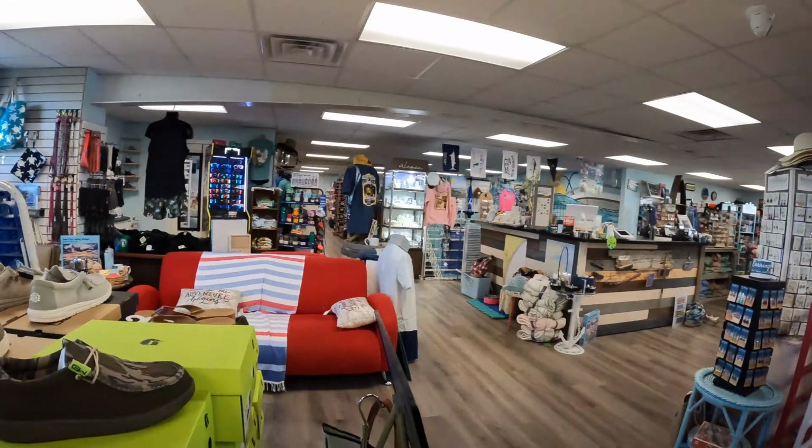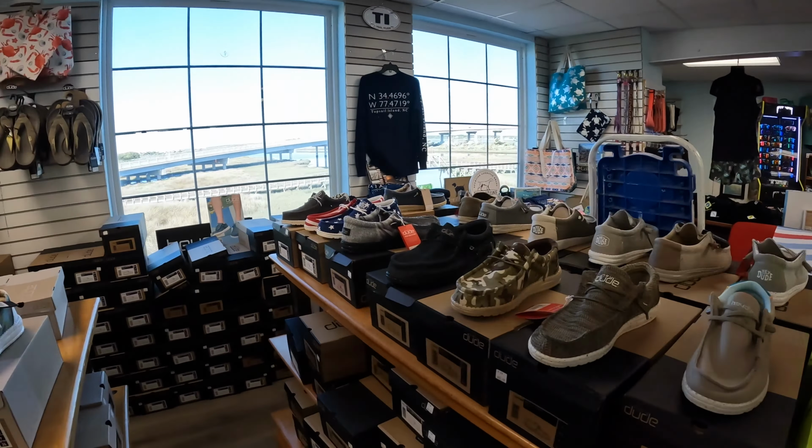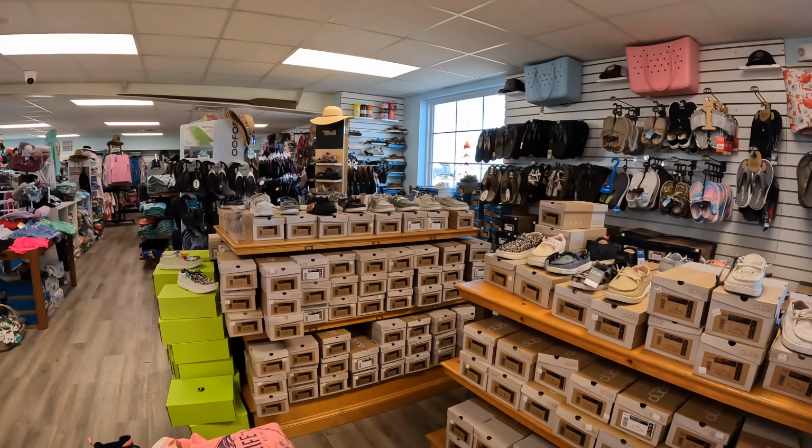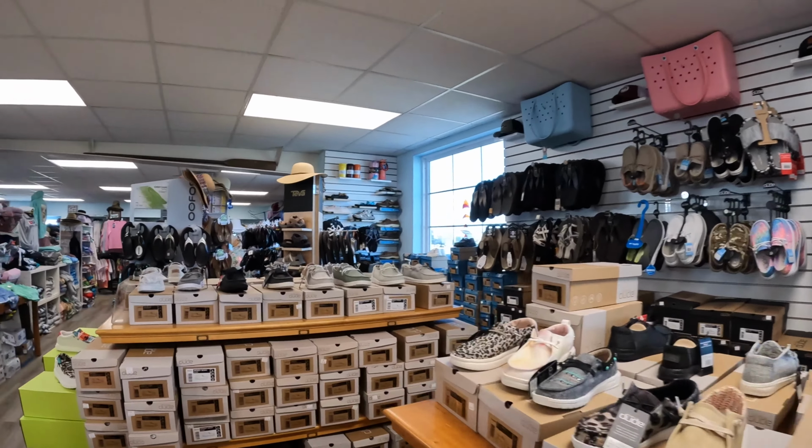So much jewelry. And something that I just figured out, they have a huge selection of Hey Dudes, y'all. If you've never had a pair of Hey Dudes, stop what you're doing, go to the store and buy yourself a pair. They are the most comfortable shoes you will ever put on your feet. And look at their selection. Oh my goodness.